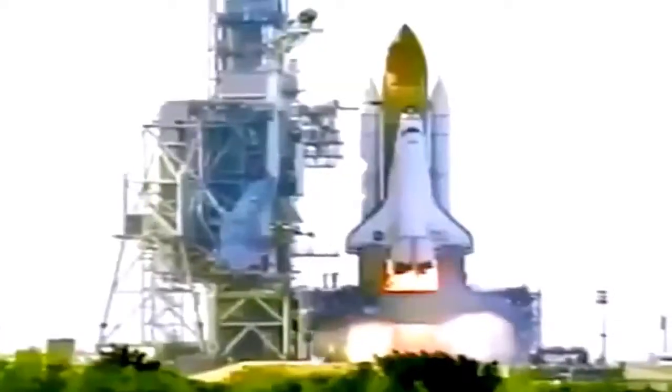T-minus 10, 9, main engine start, 5, 4, and liftoff of Space Shuttle Atlantis to assemble.